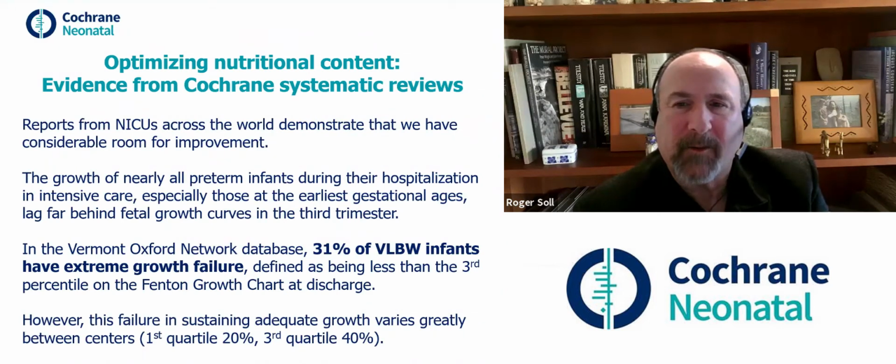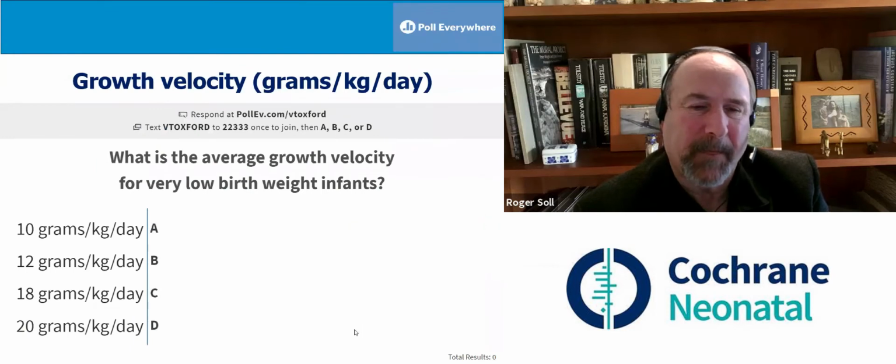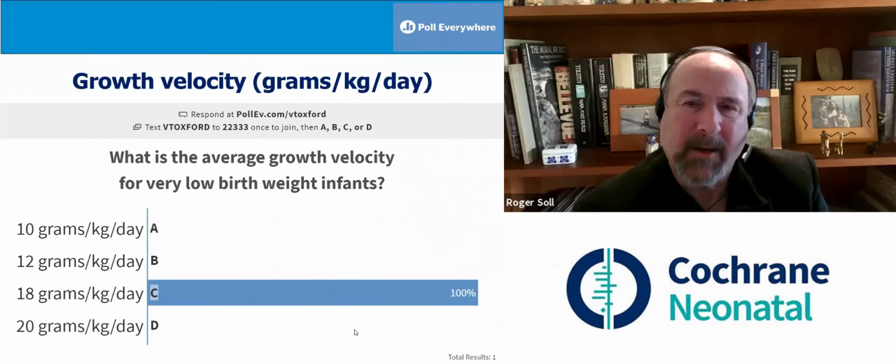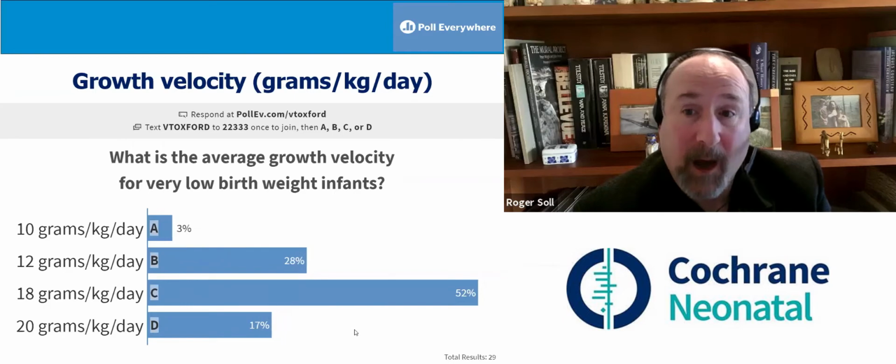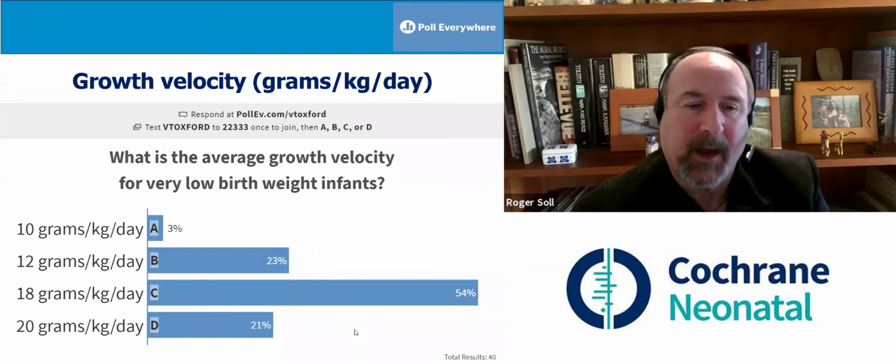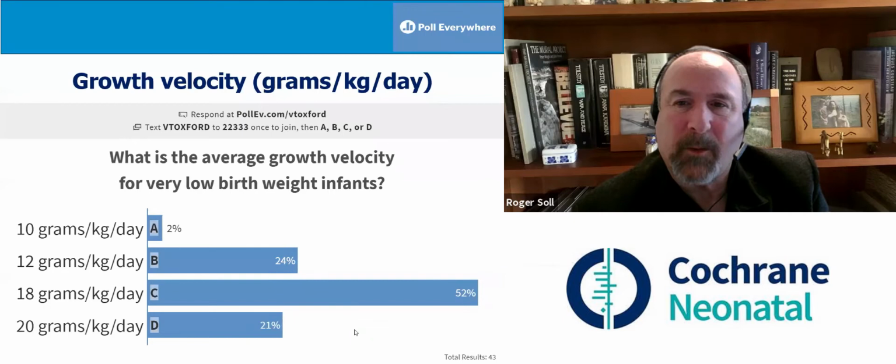And although there's a fair amount of variation, in a quarter of our units, more than 40% of these infants experience severe or extreme growth failure. So that's pretty significant stuff. Let's go on, though, to the next parameter, because I don't think that you can look at the results of the studies without understanding what our expectations are for growth velocity postnatally, recognizing that that's compromised by being in intensive care. But on average, what do you think we currently achieve in terms of growth velocity?